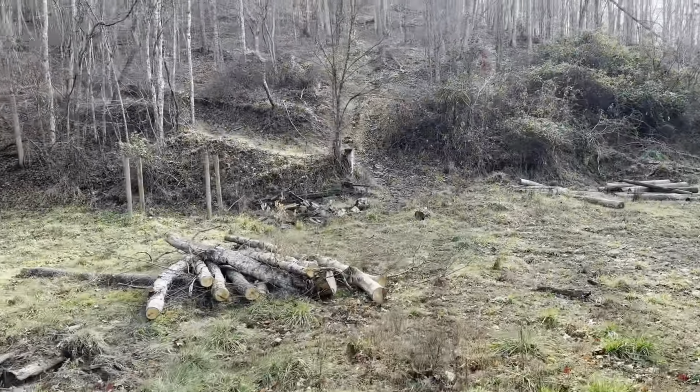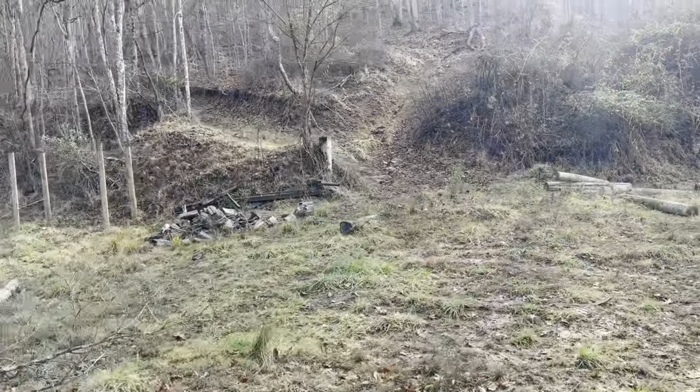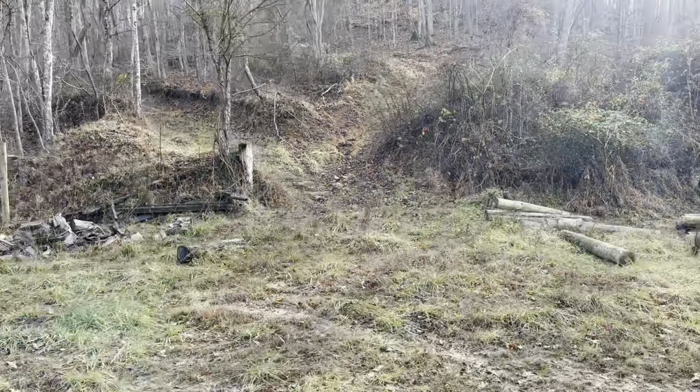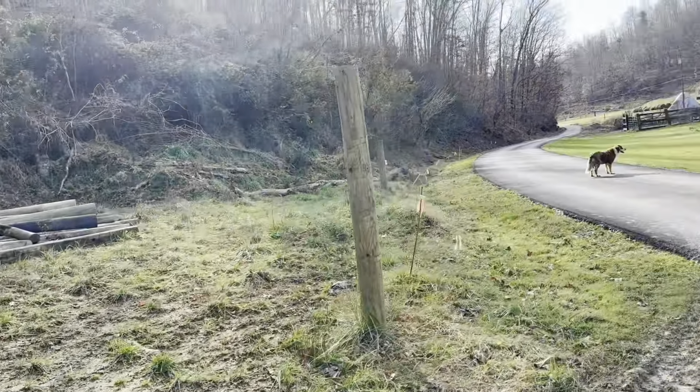You can see right there, there's kind of two roads. The one to the left is the road that was the original road, and then the logger kind of changed it.